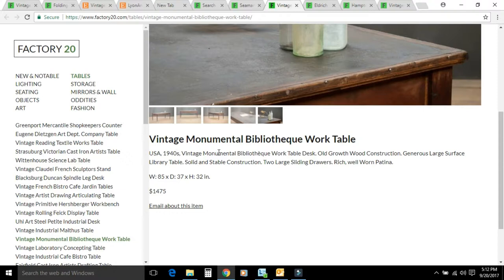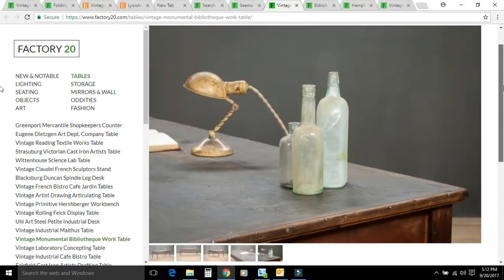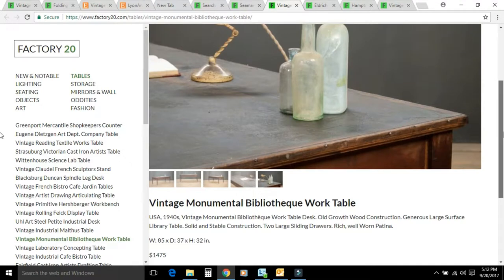$1,475. 1940s vintage monumental Bibliotheque work table desk. Old growth wood construction. Generous large surface library table. Solid and stable construction. Two large sliding drawers. Rich, well-worn patina. I mean, oh my God, that is so good. That writing is so eloquent. And he's getting $1,475 for that, man. I mean, it's incredible.